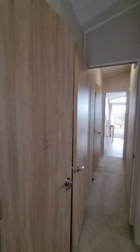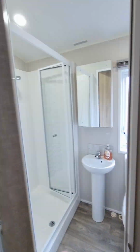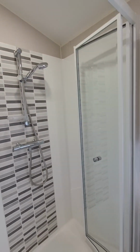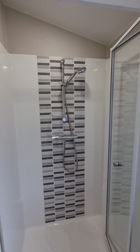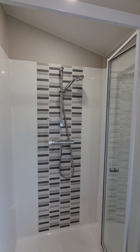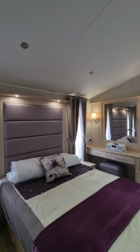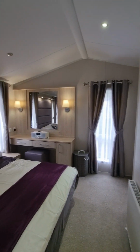And then from here, the bonus with this as well is you also have an ensuite shower room. So you've got your WC, your wash hand basin, and again, you've got one of those beautiful fitted showers as well with thermostatic shower control. I love the tiling, it's really designed nicely. And you've got lots of storage on the side here as well. So it really is a spacious master bedroom with ensuite, isn't it?